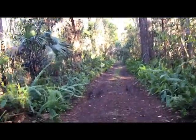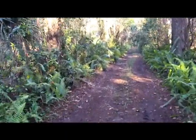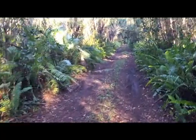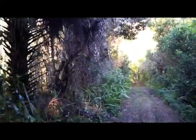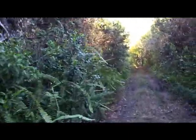Can't really tell. It's definitely a mammal. Or, well, no, it could be a human. Not sure. I know you guys can't see it. Either I'm looking at a panther or a deer. I can't tell yet.